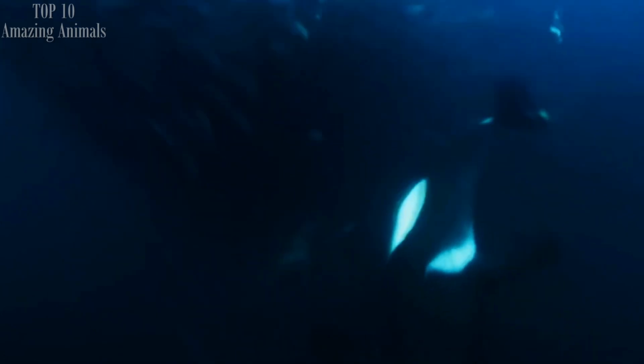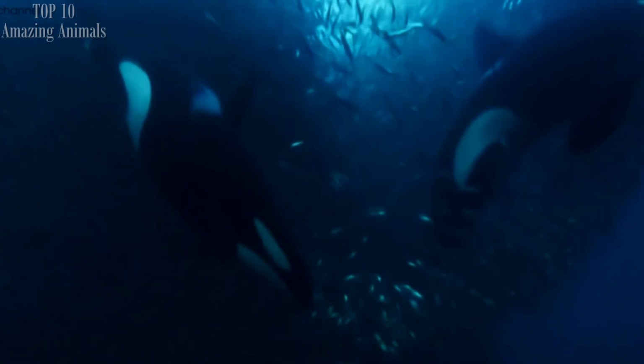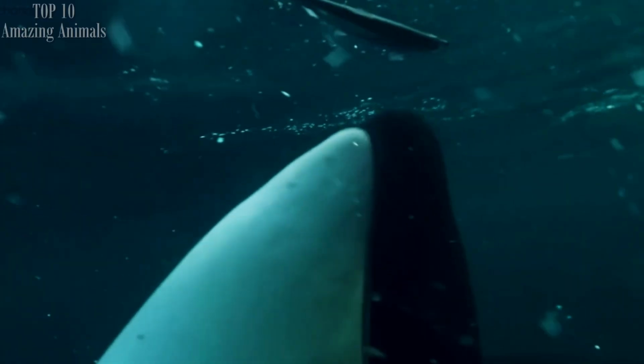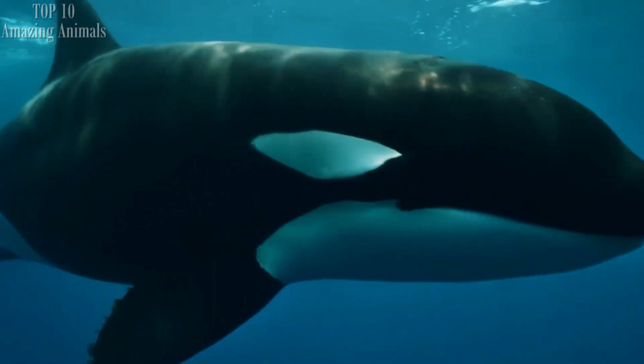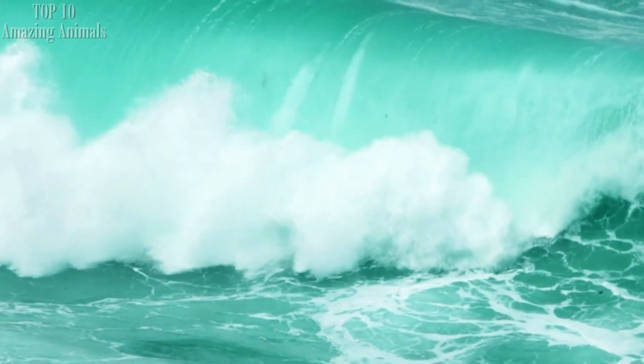This tail slap creates a shock wave, causing many fish to be stunned or knocked unconscious instantly. This makes it easier for killer whales to capture large numbers of fish in a single strike, without the need to chase each one individually. This method not only conserves energy, but also maximizes the number of fish they can catch with each attack.